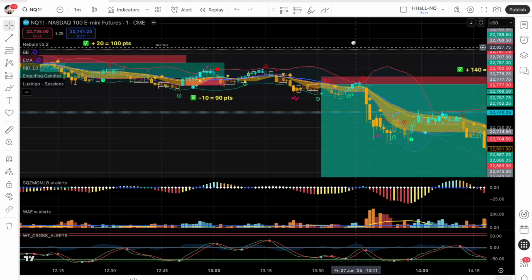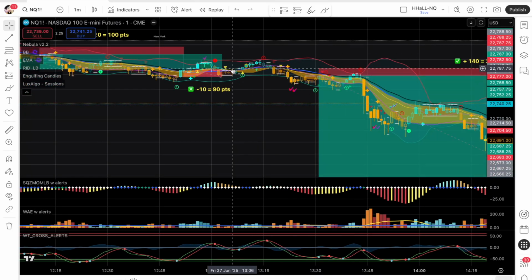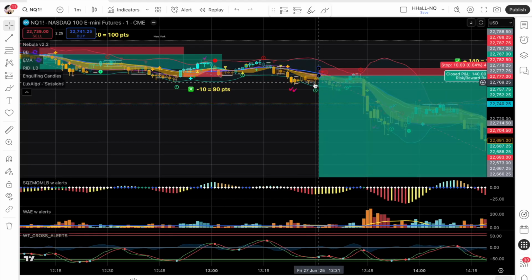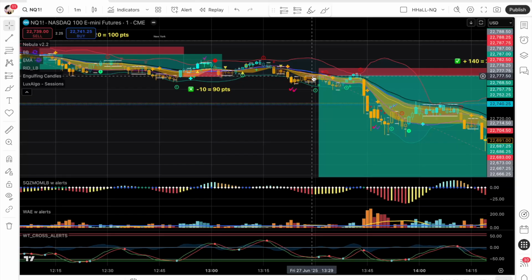Okay, what's next? Well, price goes sideways for a while. Notice it's going up and down, crossing the EMA 21, so I'm hesitant to get in. But here I see price go back up to the EMA 21 and not go above. It doesn't cross and it comes down again. So I'm interested in getting in right here.